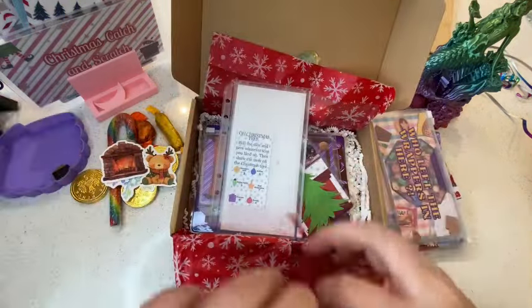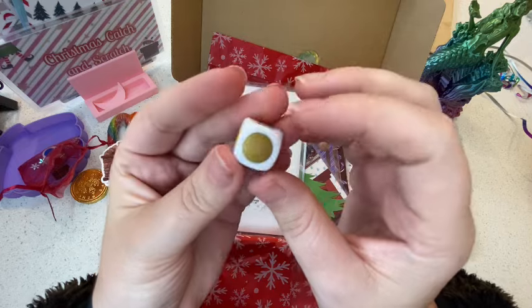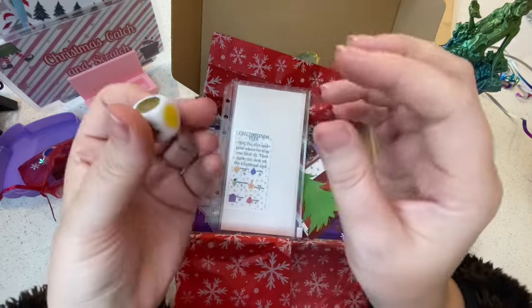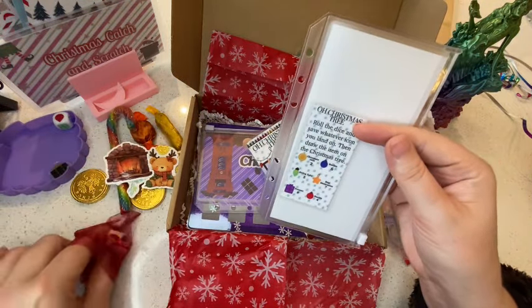Okay. So this is the amazing dice that Eva has created herself. Put all these little vinyl shapes on for the baubles of the tree. How incredible is that? Literally, she has just got so many talents.